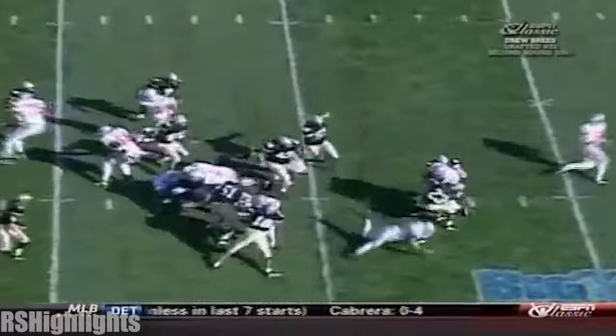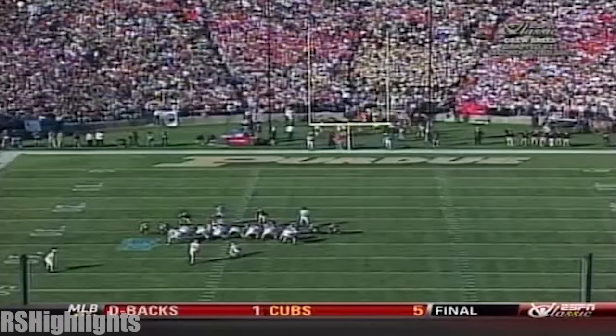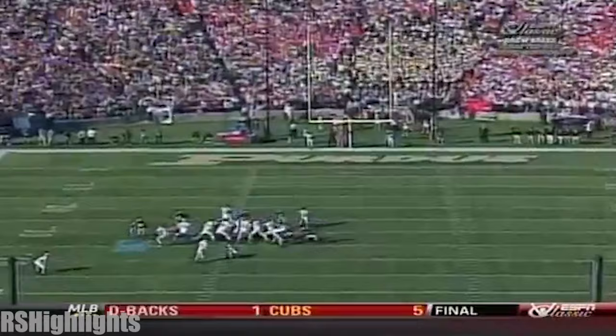Negative yardage that time. And Matt Mitrone leads the defensive assault, number 98. Field goal against Purdue. This one's off.